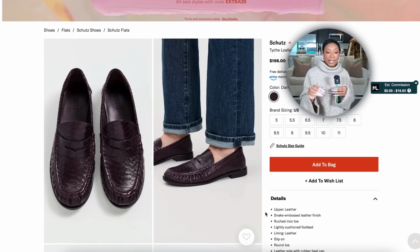But this is essentially, in my opinion, just an old school penny loafer. It's a loafer with a slot for a penny with a hole in it. If you want to put the penny in there, put the penny in there. But this comes in multiple colors as well. They also do have this one in black. So if you like this style and you don't like the other two black ones I've shown earlier, boom, grab this from Steve Madden.